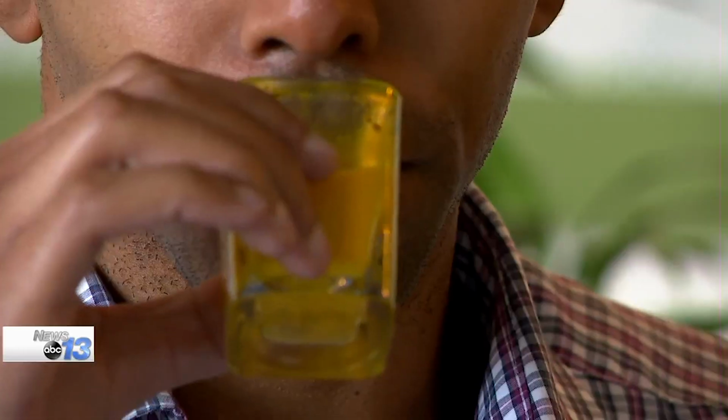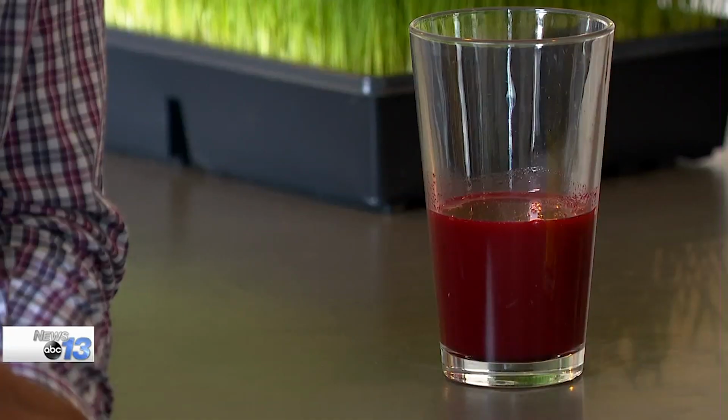As a first timer, the folks here say it's a good idea to have some water in your system first. Another recommendation for first timers is to sip, not take it like a shot. Bottoms up. That is spicy. They recommend for first timers to maybe chase it down with something that's a little sweet.